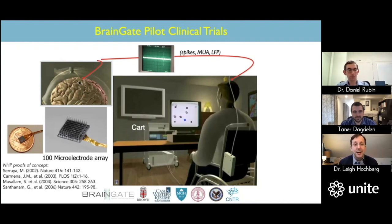As I'll show you again in a moment, this device is connected by some fine wires today to a pedestal that's protruding from the top of the head. And at least in this diagram, that pedestal can be connected to a cable, which goes to some other amplifiers and computers. And if everything works the way that we want it to, somebody who's unable to use their hand thinks about using their own hand, or intends to use their own hand, and can control a cursor on a tablet computer or elsewhere.